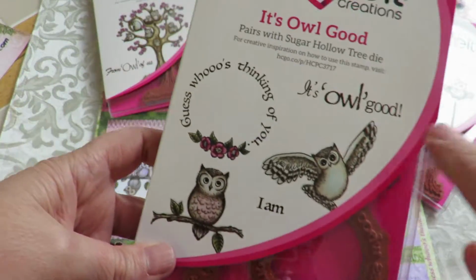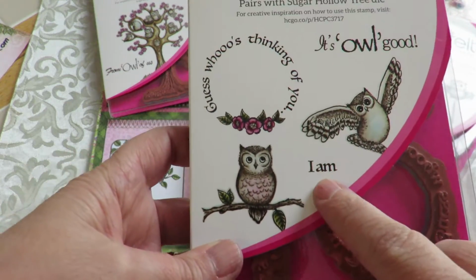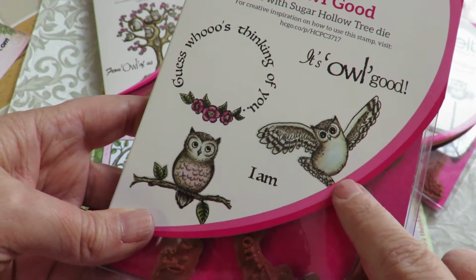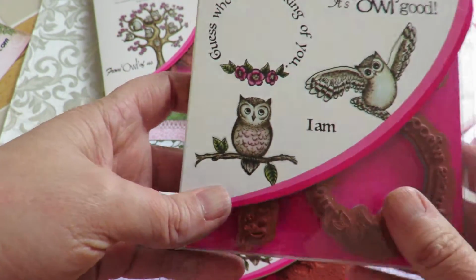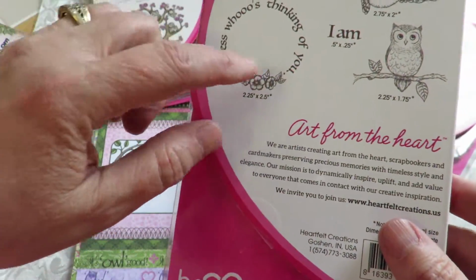This one has It's All Good. Guess who's thinking of you? And then you can separately stamp this and raise it up on your pop dots to put in the middle. This is the stamp of the owl in flight, or starting to fly, or holding on to the swing. This single fellow right there. So this has 5 different stamps in it.